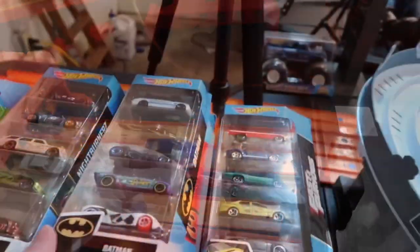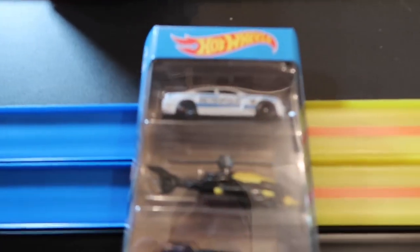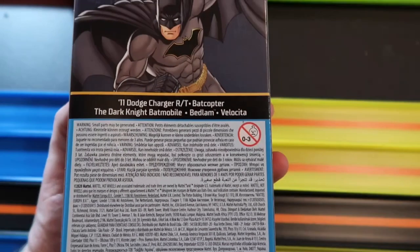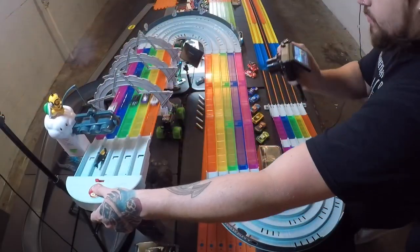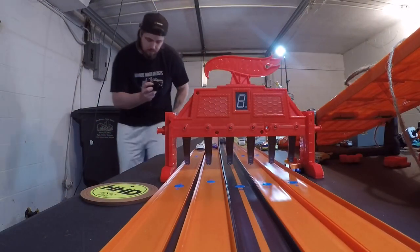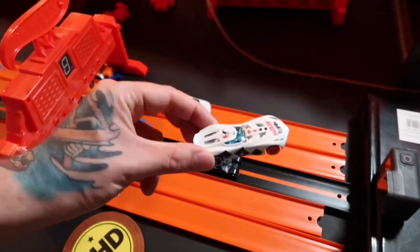Cool. Next pack. All right, how about we do the new Batman set? Who all comes in this? It's like I got a Metropolis Dodge Charger. Interesting. The Batcopter, Tumbler, Bedlam, and Velocita, or is this Gazela? Oh, no, Velocita. Cool. Let's crack it and race it. Go. Ah, yeah, Velocita, the winner of the Harley Quinn.